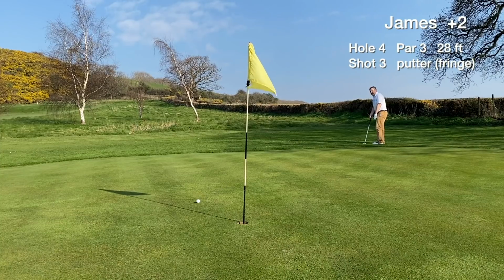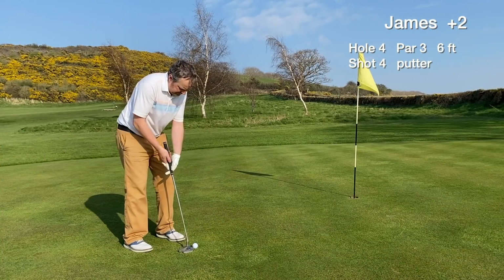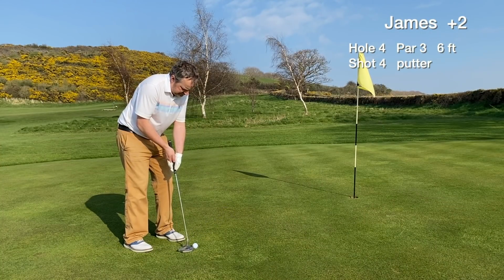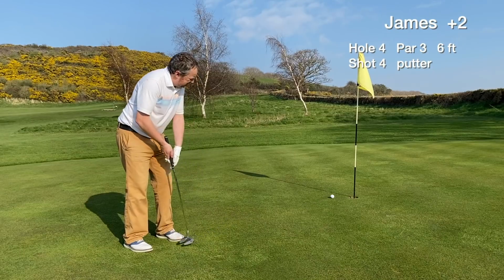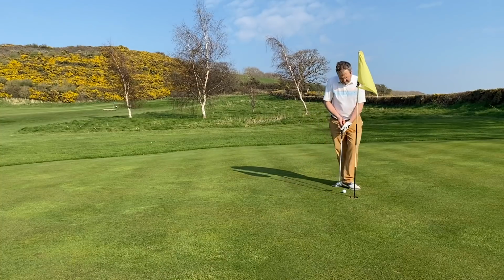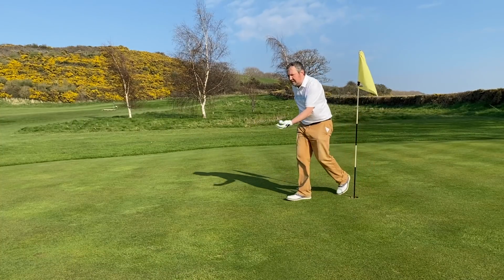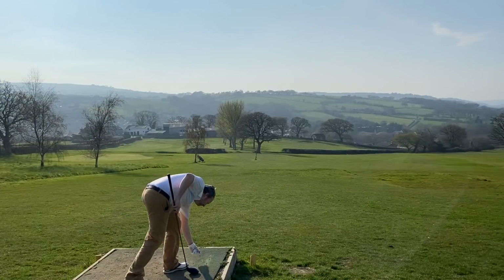And this green is like Augusta. The way the ball just keeps going and going, slopes from back to front. We have a 6-footer now to salvage a bogey. Misses left, you can see how fast that one stopped. Card, the first double bogey of the day. Not a well played hole, that one.